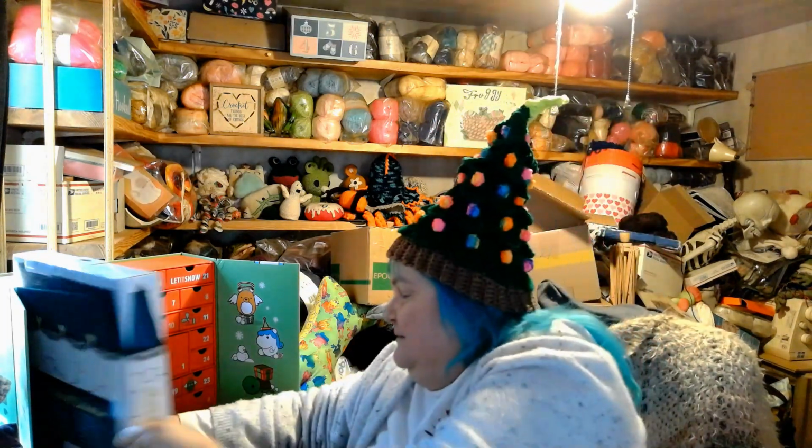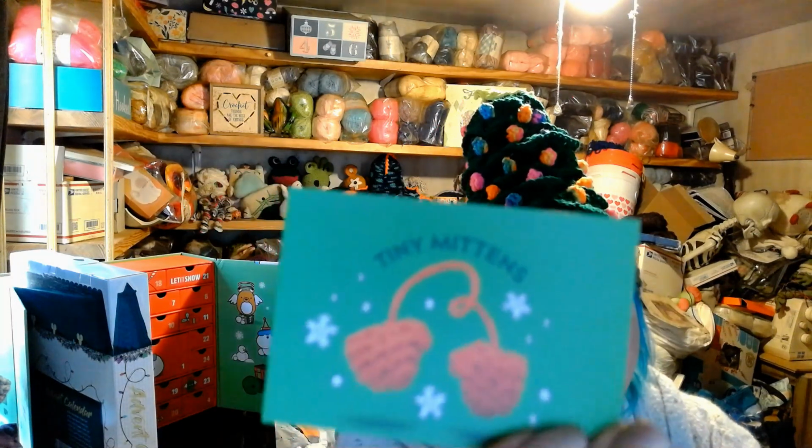Absolutely gorgeous. And we need the 14th on the Woo Woo calendar. So on the 14th, we have some beautiful, beautiful red. It's red, but my camera makes it look orange. It's not orange, it's red. Yeah, see, this is red. And it is to make some tiny mittens.